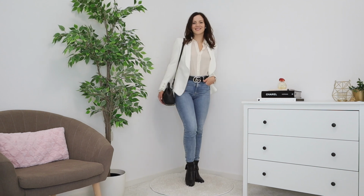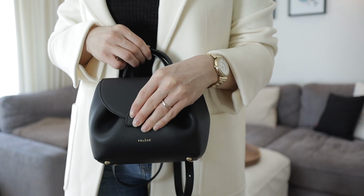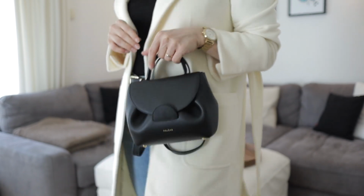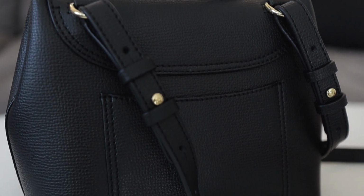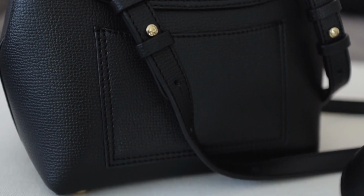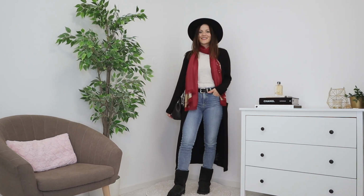And since I have had this bag for less than a year, I cannot say too much about wear and tear, but I did wear it surprisingly a lot, and so far I absolutely love the quality. I think for the price it's just an amazing bag, but of course I can update you after a year if that is something you would like to see. Just let me know in the comments down below.